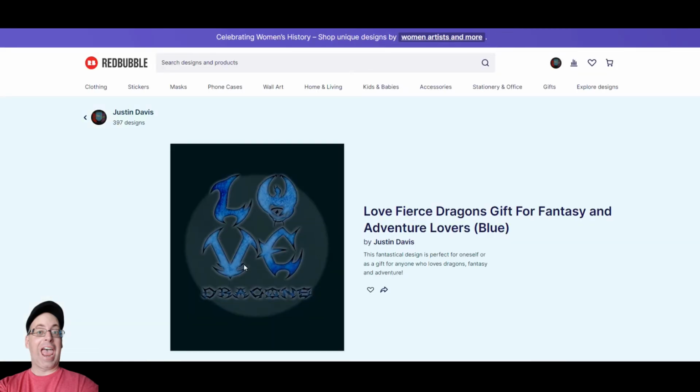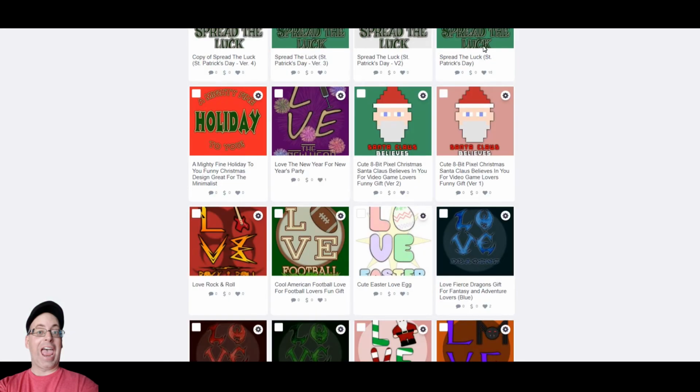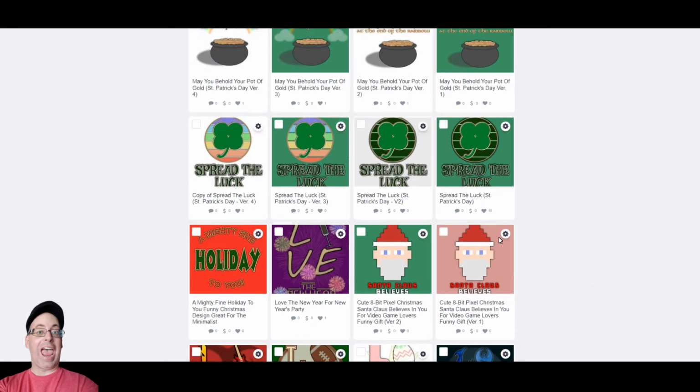But I have a couple different colors of this. I have other love ones. Some say love rock and roll, or different holidays too. I like to do the holidays, so I run around looking for this, and I think these always turn out pretty good, but I don't know if anyone really likes them. I'm always kind of surprised what people like and what people don't like, but it doesn't really matter, because at the end of the day, nobody bought this. They favorited it, but they did not buy it, as you can tell from this page.